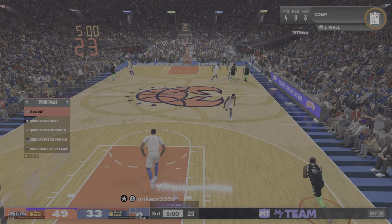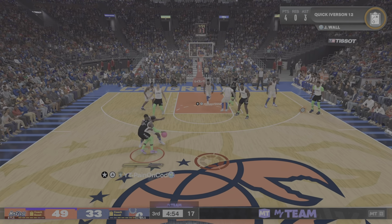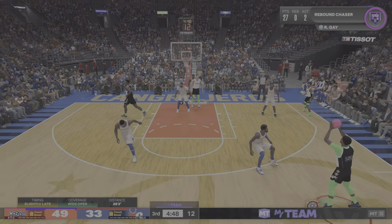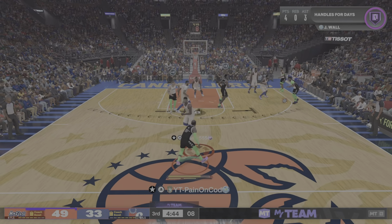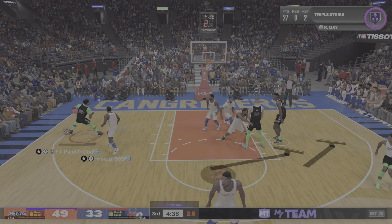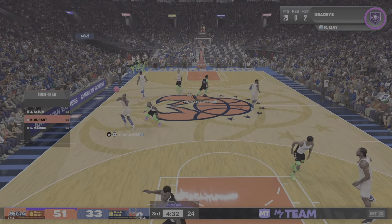And after a very lopsided first half, we'll see if things play out a little more evenly here in the second. But three. Wall up top. Back to Gay. Nice ball movement by Brooklyn. Shot clock at three. Good, and the assist goes to Robinson. Gay's got 29 in the game.